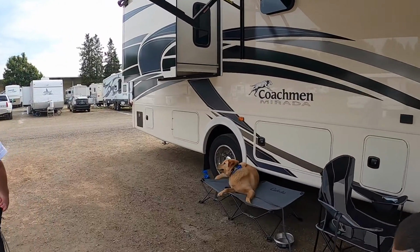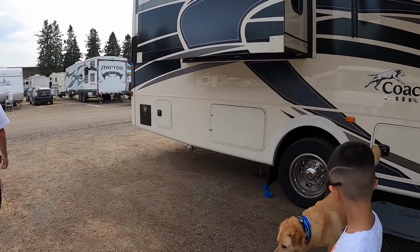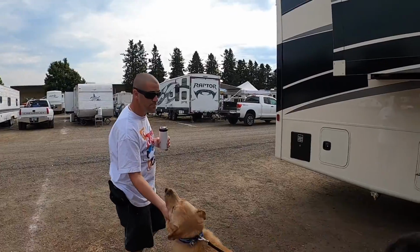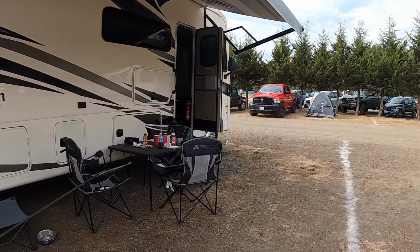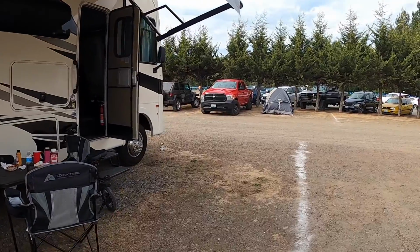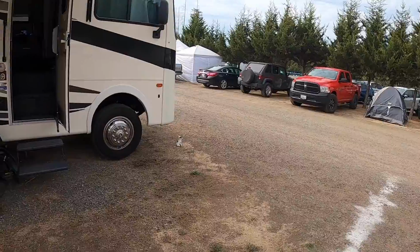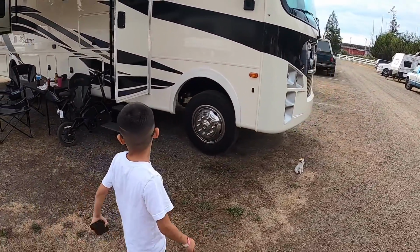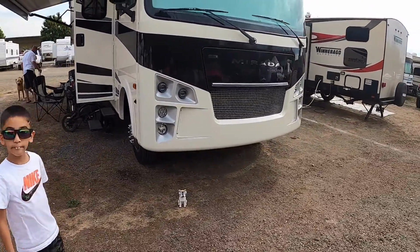So we got a pull-through site. So here at the fairgrounds, you can get back-in sites, you can get pull-through sites, you can bring your tent. There's a tent section. So we got a pull-through site because obviously it's usually the easiest thing to do. Ours has plenty of room. Dominic, you want to help me show the other side and Dad? Sure. So there's two over there and the front of the coach.